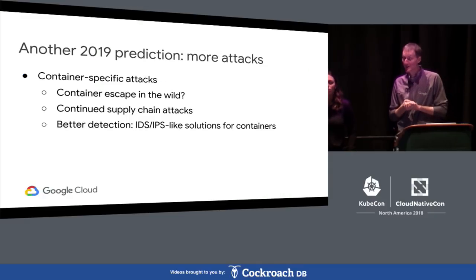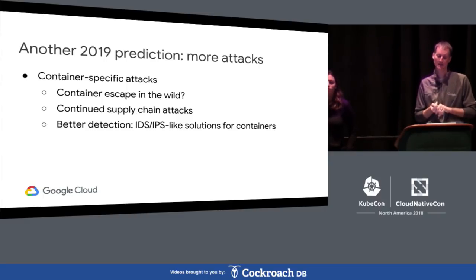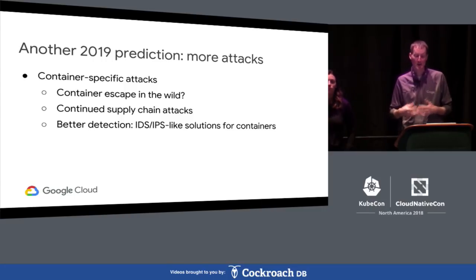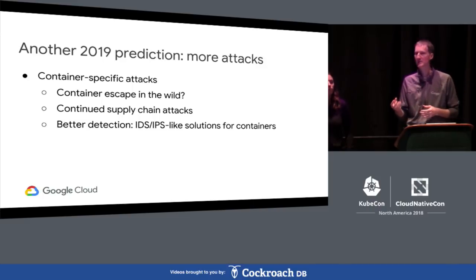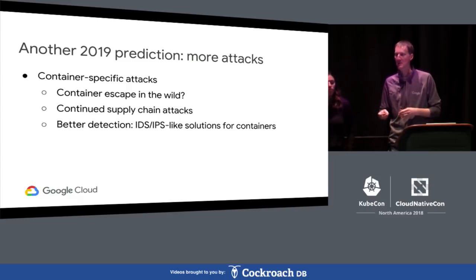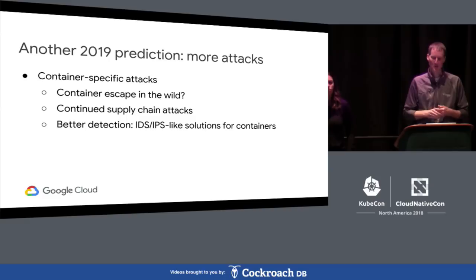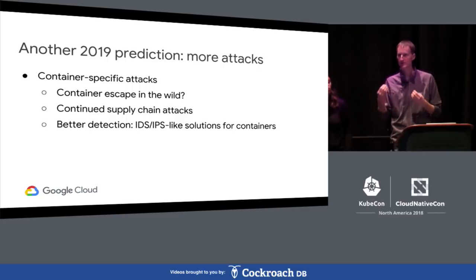So another 2019 prediction is, we'll probably see more container-specific attacks. As more developers are using containers and more interesting data is being processed through them, attackers will get more interested in the containers and the data themselves and the access they provide beyond just access to a CPU to do some cryptocurrency mining. So we expect to see some of the first attacks developed in 2019 specifically targeting containers, breaking out of containers, going after Kubernetes that way.